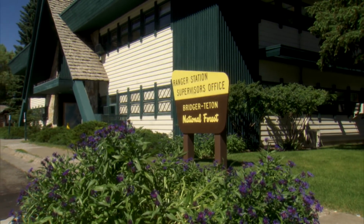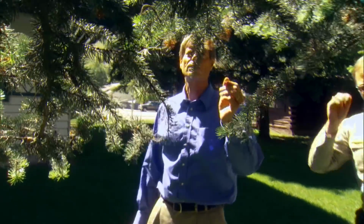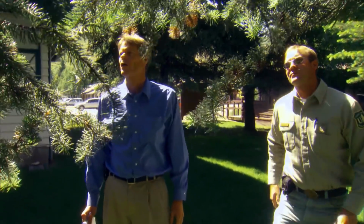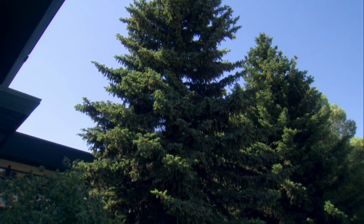As day one comes to a close, the team stops at the Forest Service headquarters in Jackson. Even a few of the larger trees on the property were nominated. In all, an additional 75 trees will be delivered from Wyoming to the Capitol and placed in congressional and Senate offices.